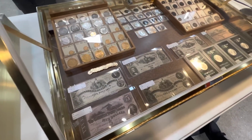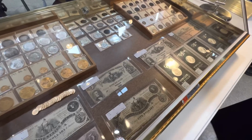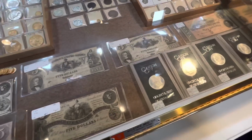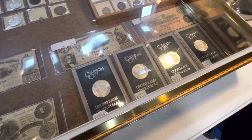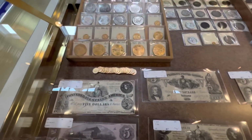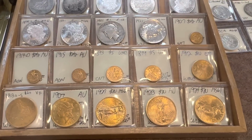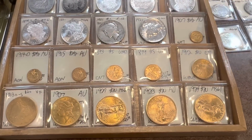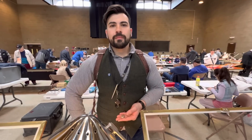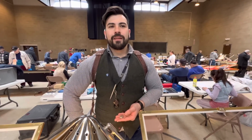So this is your first coin show, and so another coin show question. From a buyer's perspective, would you say that it's best for us buyers to come early and bust in the door first thing, or is it better to come a little bit later, when the dealers just kind of want to get rid of their inventory that they lugged over here?